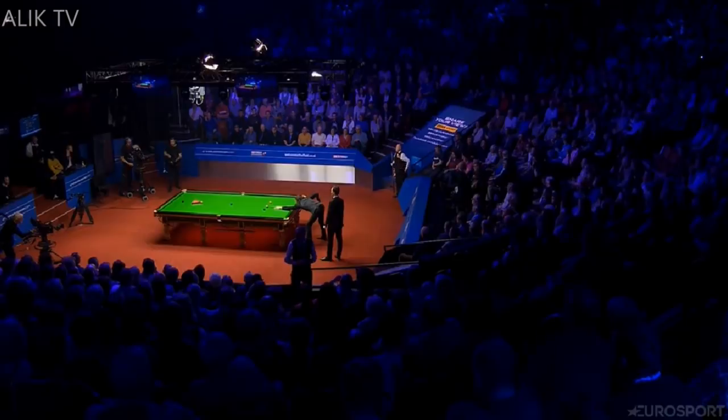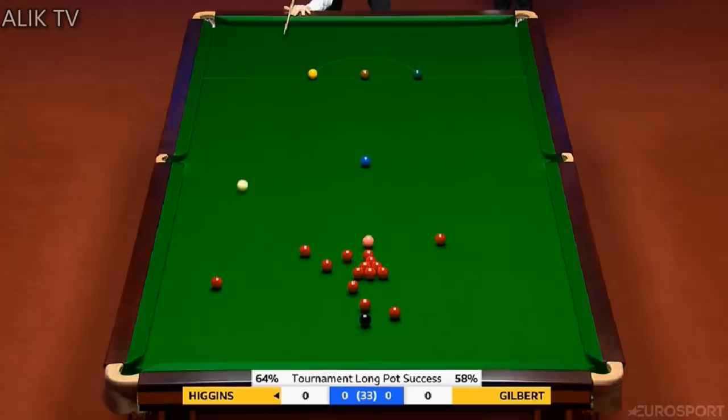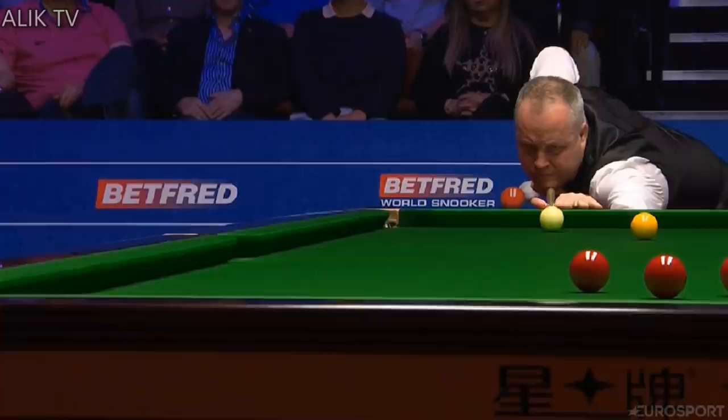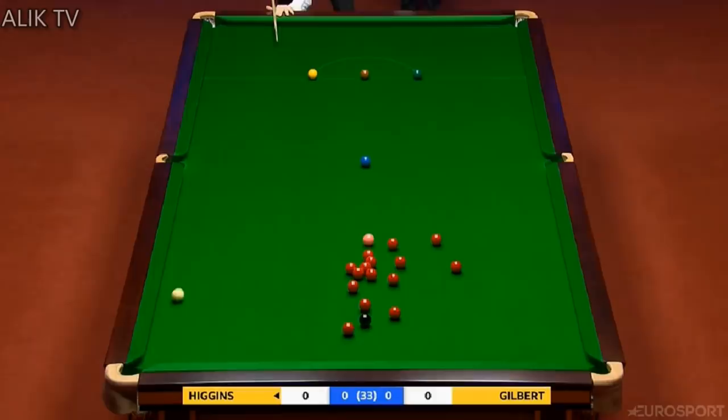And what a reception both players got. And it's Dave Gilbert who breaks off. A long pot success as John refuses that one. 64, that's about... It's better than John Higgins, 82% against 79%. He had a real high last night, Stephen.